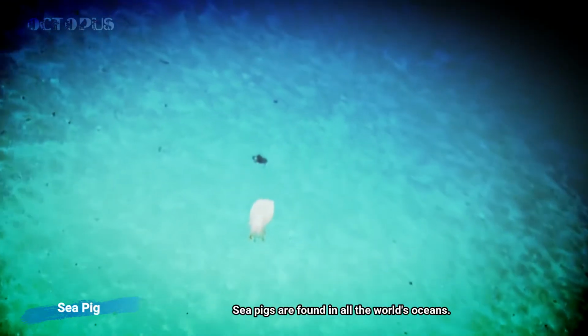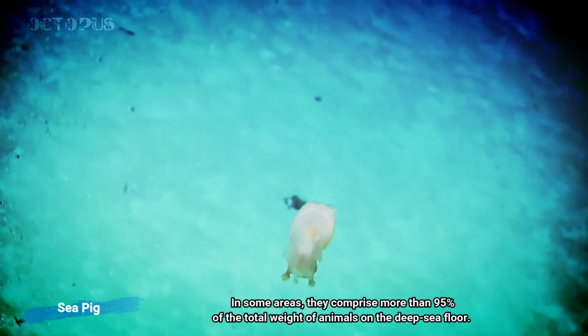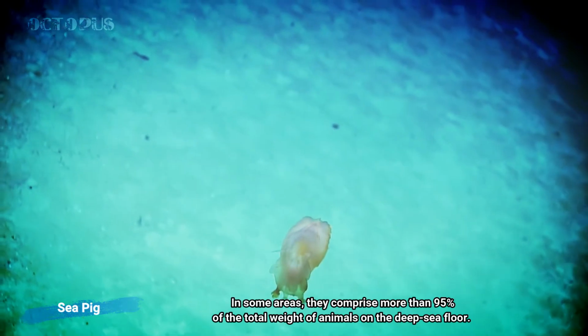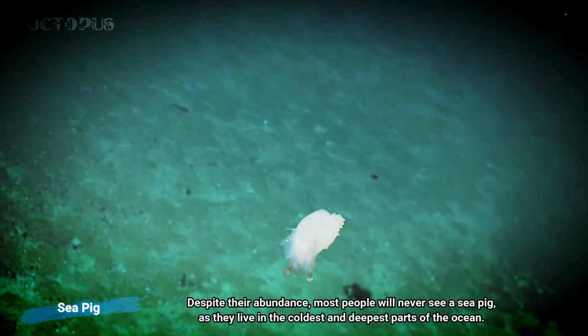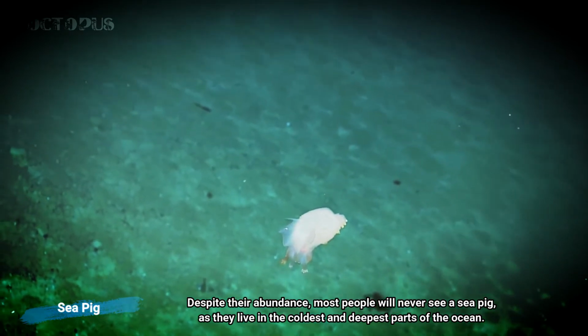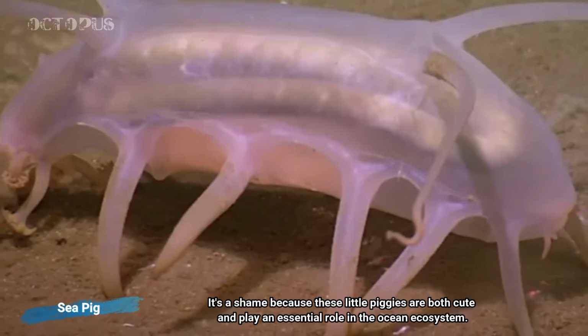Sea pigs are found in all the world's oceans. In some areas, they comprise more than 95% of the total weight of animals on the deep sea floor. Despite their abundance, most people will never see a sea pig as they live in the coldest and deepest parts of the ocean. It's a shame because these little piggies are both cute and play an essential role in the ocean ecosystem.